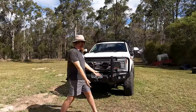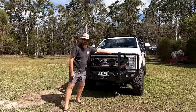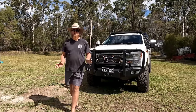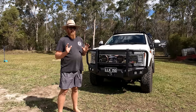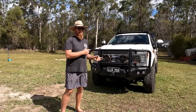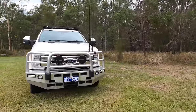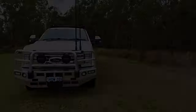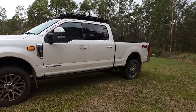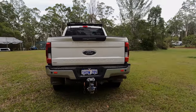Here it is. How good does that look? I'm having a little bit of a love affair with this bull bar. So the whole thing's done. It's been 7 weeks from how you saw it before to how this looks now, and it's been worth the wait. I was just getting withdrawals in the middle of it, but we are absolutely stoked.